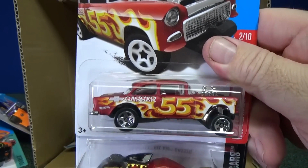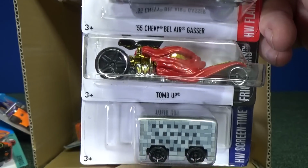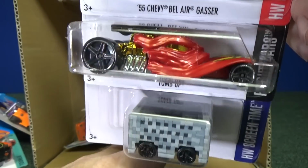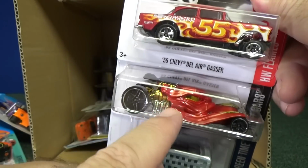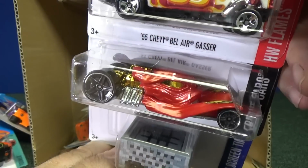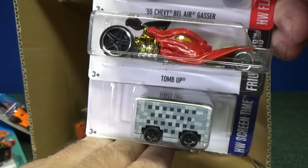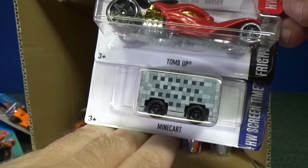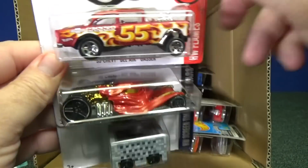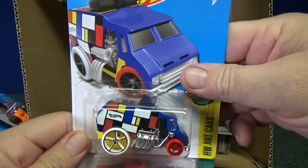55 Chevy Bel Air Gasser. This one's been in at least 1, maybe 2 cases. Tomb Up in red. Pretty good color for him. Mine Cart, but actually there was one that was almost like the color of a wrap, fabric cloth wrap. That'd probably be the best for him since his name's Tomb Up. Looks like a mummy. Mine Cart again. Wow. I guess they're gonna make as many mine carts as they can. Well, if they sell, why not?